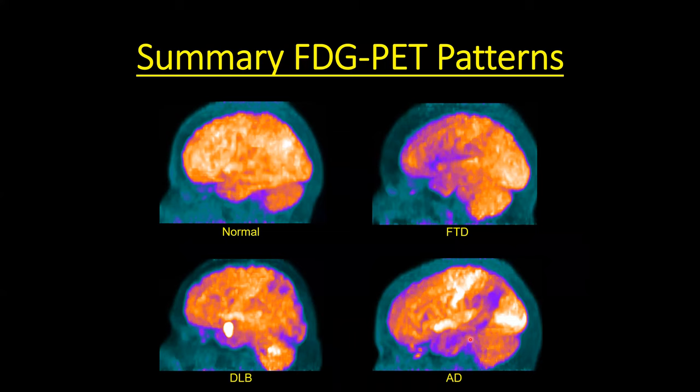So these were some of the main hypometabolism patterns, and you'd see the same thing with perfusion nuclear medicine imaging, say with HMPAO, in some of the more prevalent dementias. So here was our case of normal metabolism, our pattern of frontotemporal dementia with, just like the name says, frontal temporal hypometabolism, our dementia with Lewy bodies that had parietal and temporal hypometabolism, involvement posteriorly of the occipital lobe, and had the bonus incidental pituitary adenoma. And then our Alzheimer's disease case, which had prominent parietal and temporal lobe hypometabolism, as well as some likely frontal hypometabolism as well.